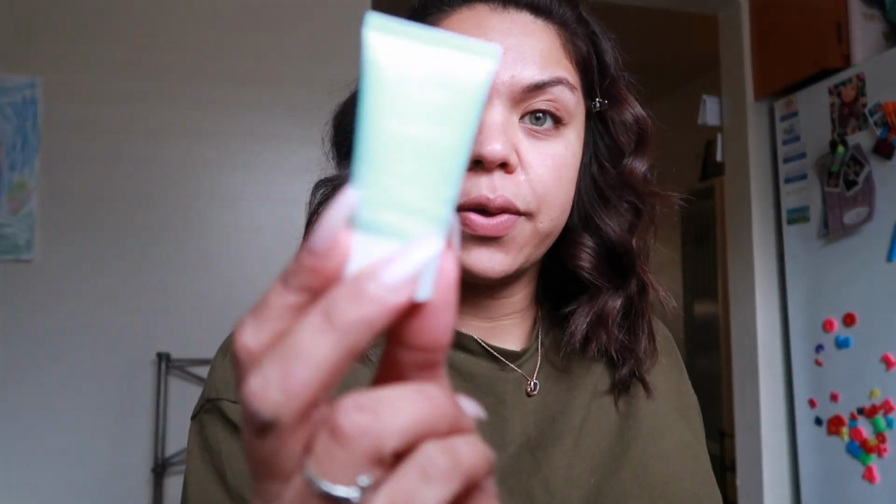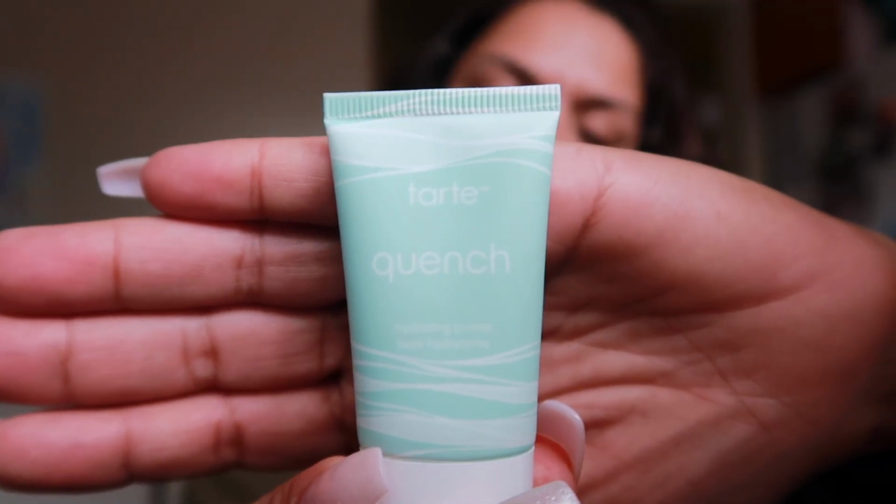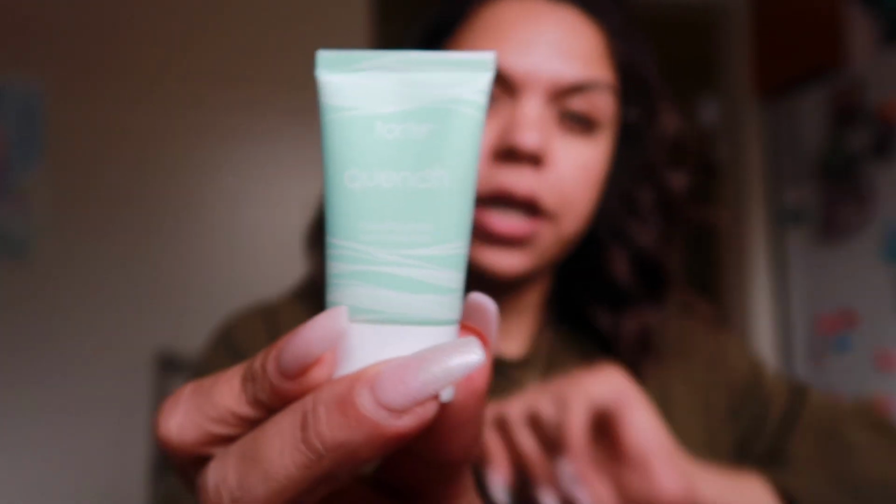So yeah. Okay, I'm gonna start off by using this Tarte Quench primer. This was really good for dry skin.